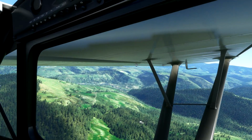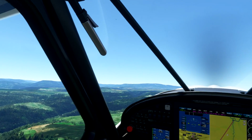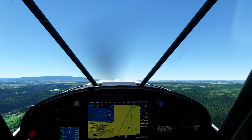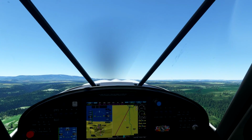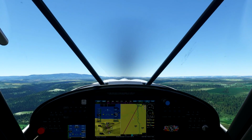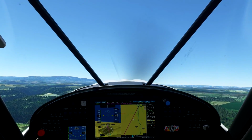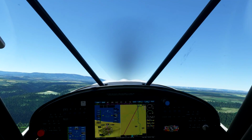A nice look out behind us there, back into the valley by those rivers. Yeah, I think we'll have a good time flying around in this area for sure. We're really enjoying this plane as well. It has been quite enjoyable.